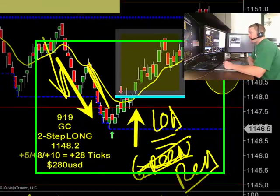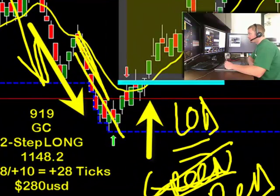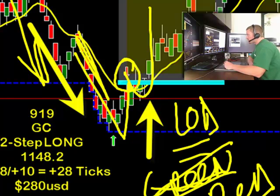So, of course, here at 919, we bounce off this low. We make our swing high here, 48s, and we take a break above that swing high for your two-step pattern long. It's a reversal pattern off the lows. 48.2 was the fill, a couple ticks above that swing high. In this case, we managed our trade.